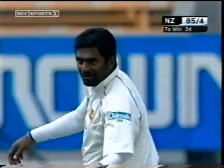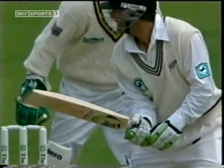Well, it's always a dangerous ploy, cutting an off-spinner, even though the off-spinner does possess a doosra that goes the other way. So if you don't read him right like that, it's almost an impossible shot to hit the ball square of the wicket.